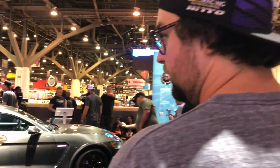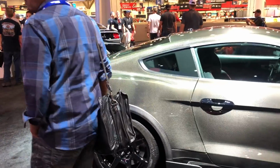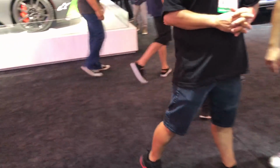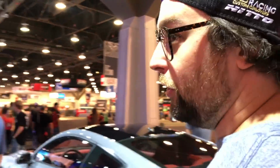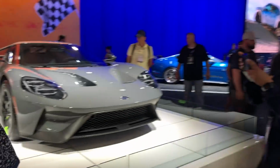Got the carbon GT350. Then we got Vaughn's Ford GT. Got the wheels on there. You saw that a little bit at Grid Life, but now he's got wheels on it. It's funny how probably the most abused Ford GT in history is a display car here.